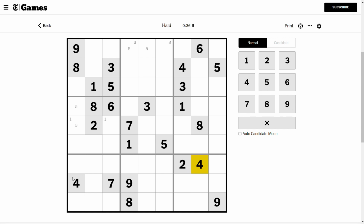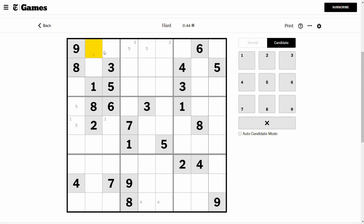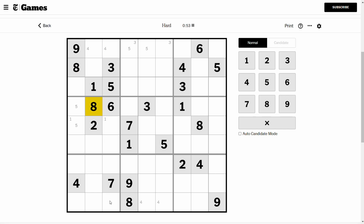These 4s force the digit 4 into one of these two cells in block 8. This 4 points up and this 4 points left. So in block 1, the digit 4 is forced into row 1. Okay, these 8s point down and this cell sees another 8. So in block 7, the digit 8 is forced into this cell. These 8s force the digit 8 into this cell in block 5.